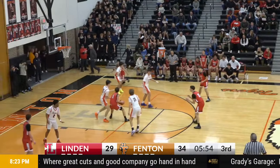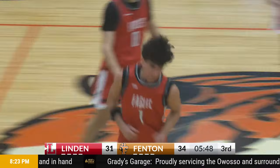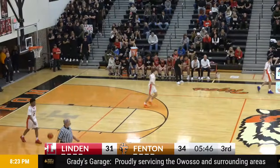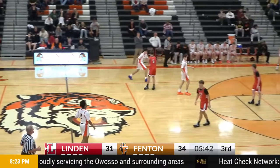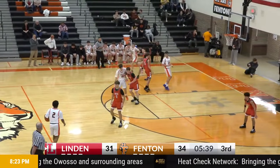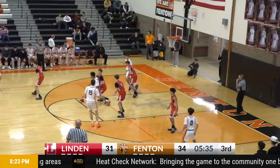Babcock with a lane. Backdoor cut, Zuniga got him. Wow, that's 3 baskets in a row where a player drove to the paint, looked for the other person cutting, and got a bucket. Really good off-the-ball movement right now by the Eagles. Getting back into this game. They're now just down by a possession.